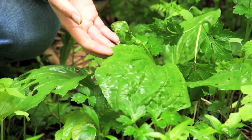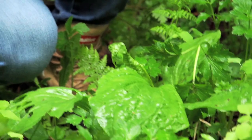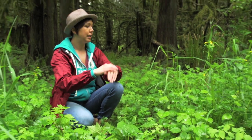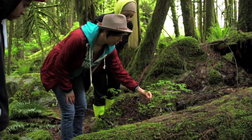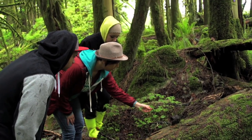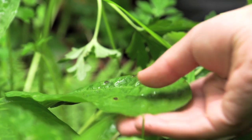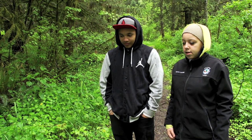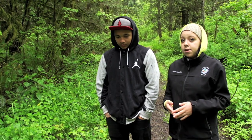So if somebody has a wound, you can take a leaf and chew it up, mash it up, and put it on top of the wound, and then take another leaf and wrap it around the wound, and all the medicine in the plant will go into the wound and help it heal, but it won't get infected. Frog's leaf is also good for your lungs and your respiratory system. It helps flush out the bad stuff in your system. You're able to harvest it all year round. You're able to eat it when they're small.